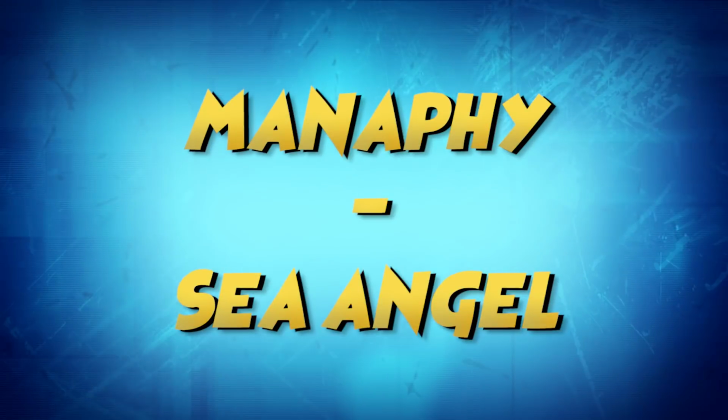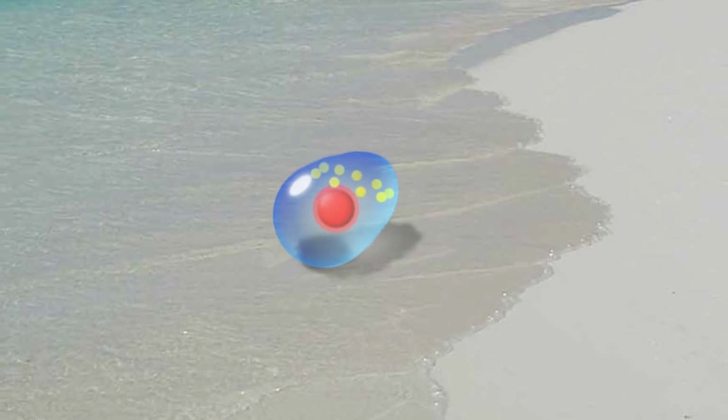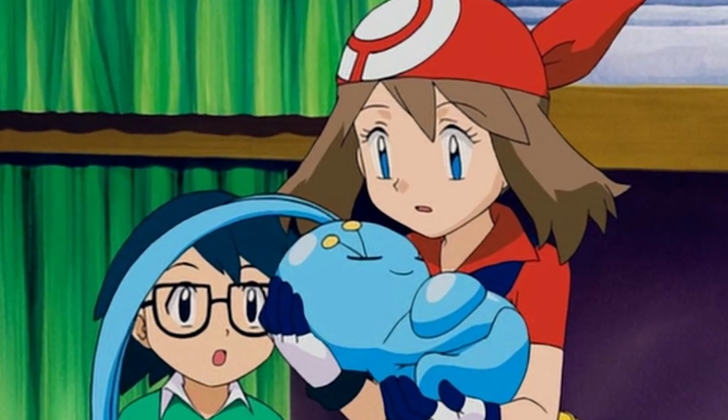Manaphy, Sea Angel. Manaphy is one of the most unique Pokemon out there. Despite being a mythical water-type Pokemon, the genderless Manaphy could breed with a Ditto to make a Manaphy egg that holds its offspring, Phione, inside. Manaphy is known as one of the friendliest Pokemon capable of bonding with any type of Pokemon.